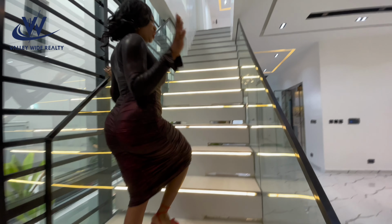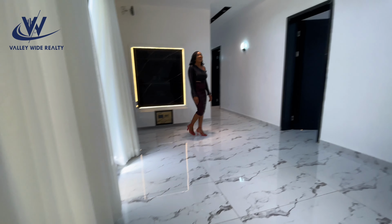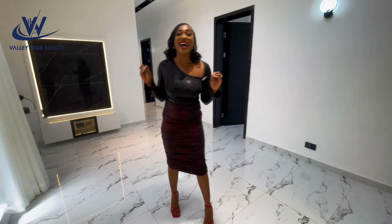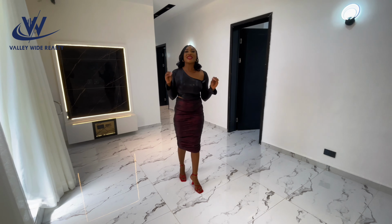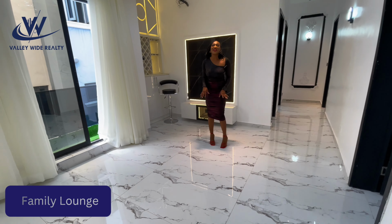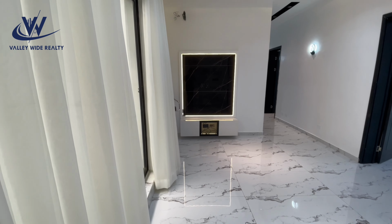This is the motion sensor staircase area. So when I walk through, the lights come on. Lovely. What I like about this property is that it is not going out of style anytime soon, thanks to the amazing architectural design we have here. This is beautiful. We are currently in the family lounge, and I must say, this is just beautiful.